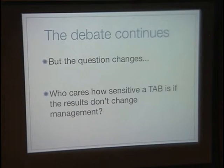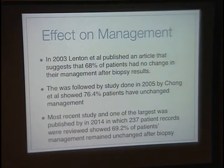So the debate continues, but the question changed a little bit, which I think is actually more useful. So the question becomes, who cares how sensitive the artery biopsy is if the results don't change management? So starting in the 2000s, there's a lot of articles based on, okay, what if you get the biopsy back, does that change whether or not they're on steroids?